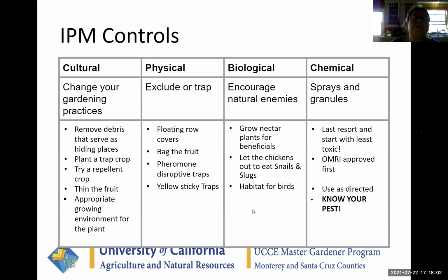So some of the physical controls: exclude or trap. Your floating row cover, those are reusable for several years if you take care of them. So it's a good investment to have. Bagging your fruit. This is an extreme, but you can buy or make little net bags, mesh bags, and tie them around your fruit, individual peaches or apples, to prevent a moth getting on there and laying eggs for something to burrow in your fruit.